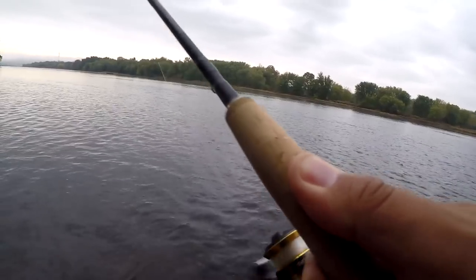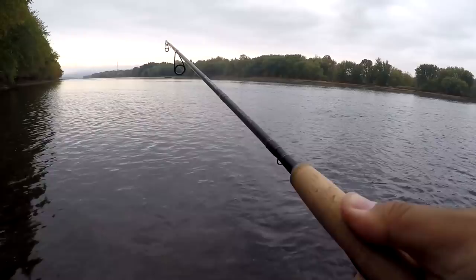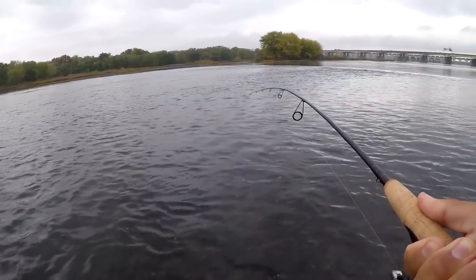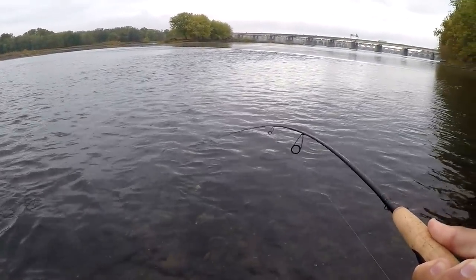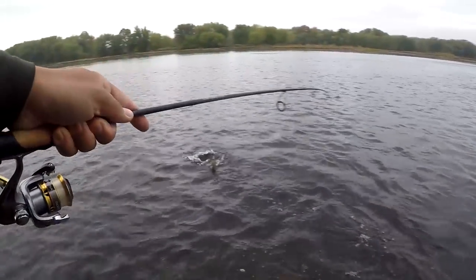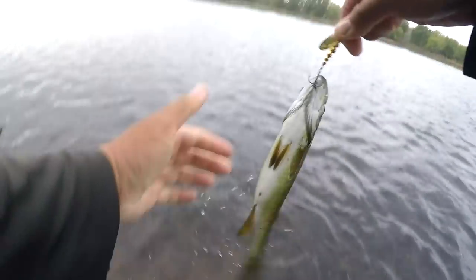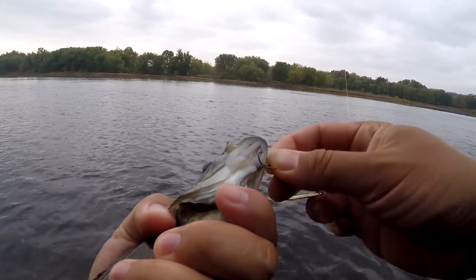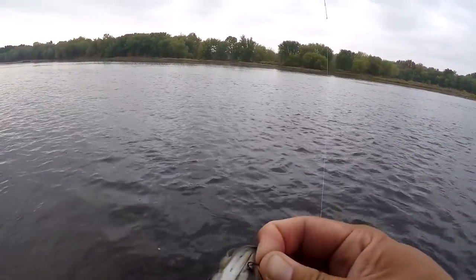Oh my goodness, first fish of the day, first cast of the day. One moment, let me battle this fish first. Oh man, it swiped at it, but does not count. It was hooked on the outside of the mouth. As you guys can see, definitely does not count. Let me unhook this fella real quickly here.